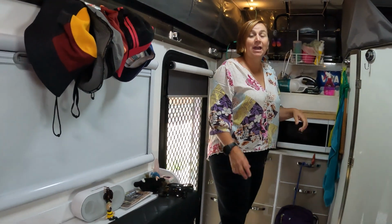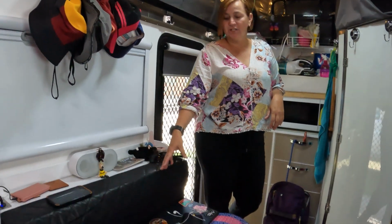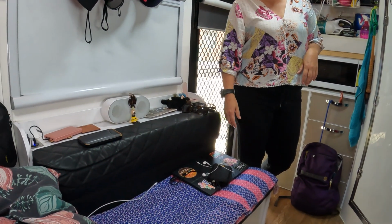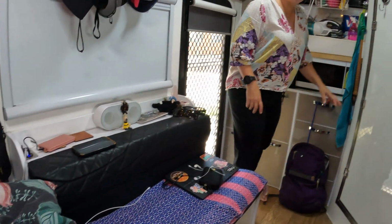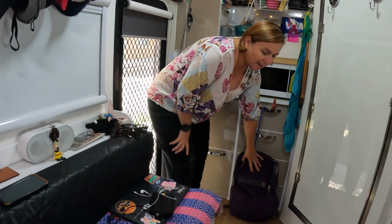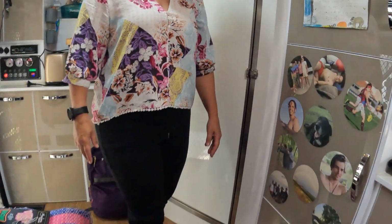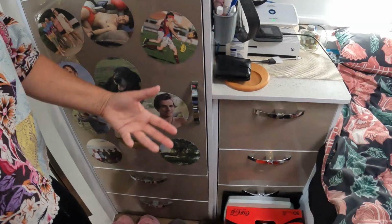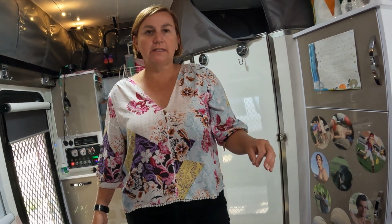Now, being such a small caravan, Cain might have to sit on the bed just so that he can reach back. Often when we're eating, Cain sits on the bed, I sit on the couch, and usually the laptop has the other part of the couch, so we have very limited sitting space in here. Things like my laptop bag just have to live on the floor. We have Coke cans that just have to live on the floor because there is nowhere else for us to put them. We don't have any storage under the bed. That's where all the battery systems are.